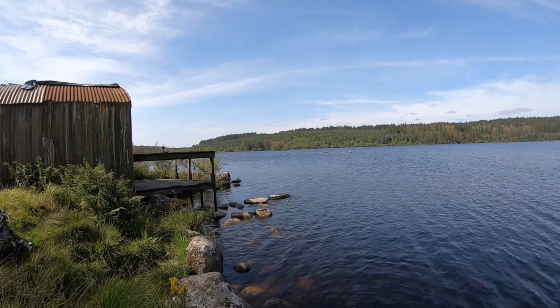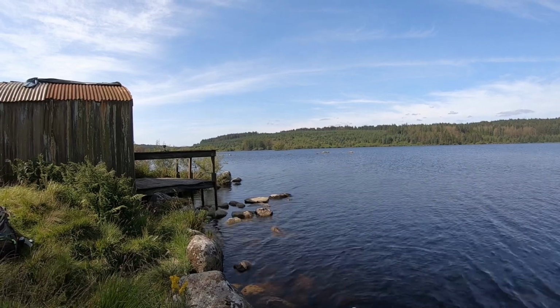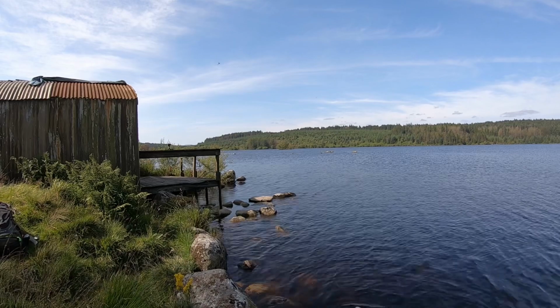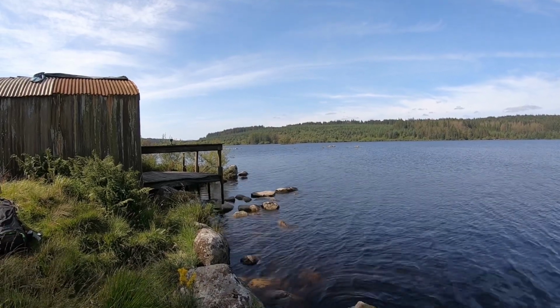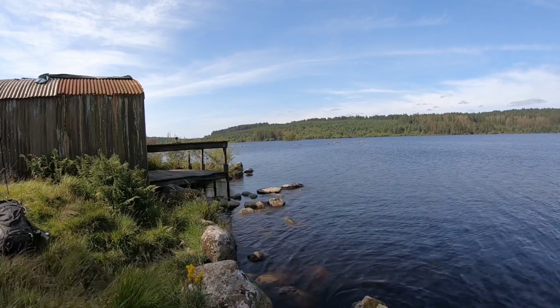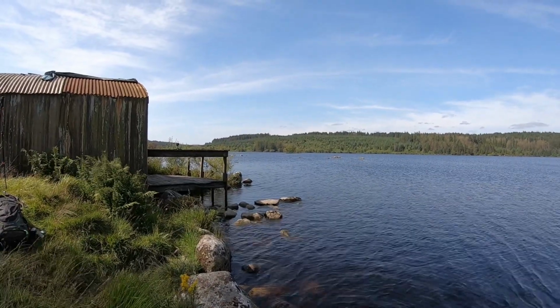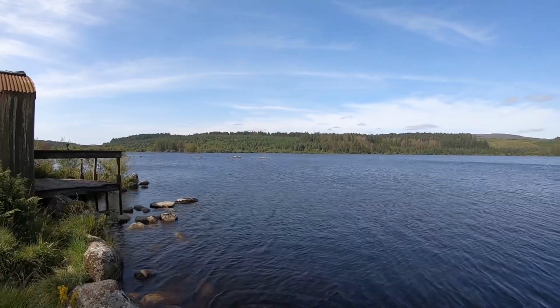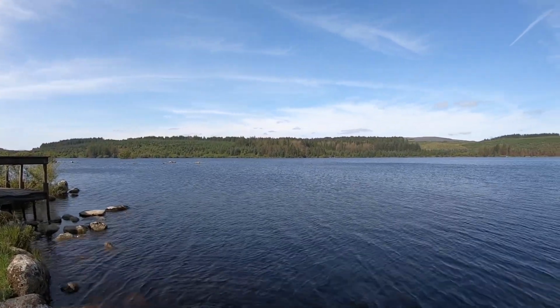And I've just spotted a wee camping site on my way in, so that might be the next thing. Only thing is, I don't know what the midges will be like up here. Perfect way to spend a Sunday.